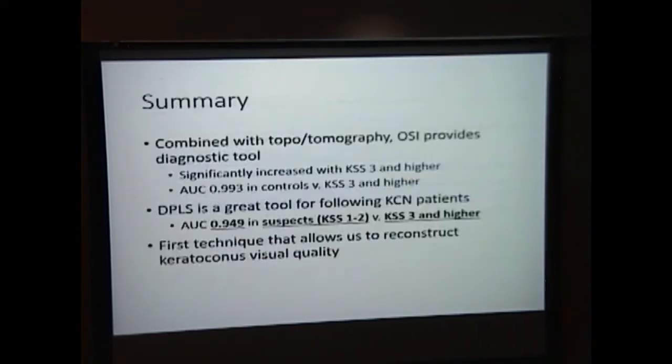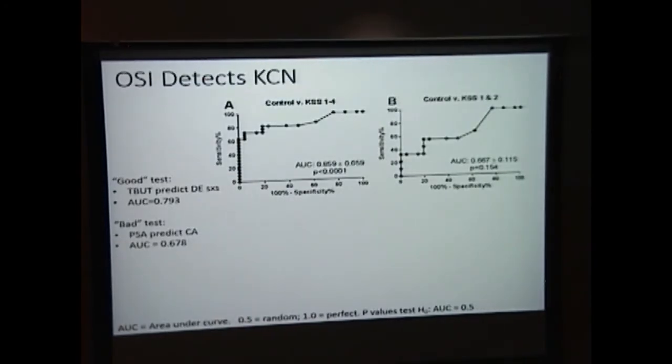I didn't do that analysis specifically, but there was no significant difference, so I would expect it's a pretty low area underneath the curve. For grades 1 and 2, the area underneath the curve was 0.6. So it was a weak test for early keratoconus. Correct. Okay. So then, it's a great test for advanced keratoconus, but it's a weak test for early keratoconus.